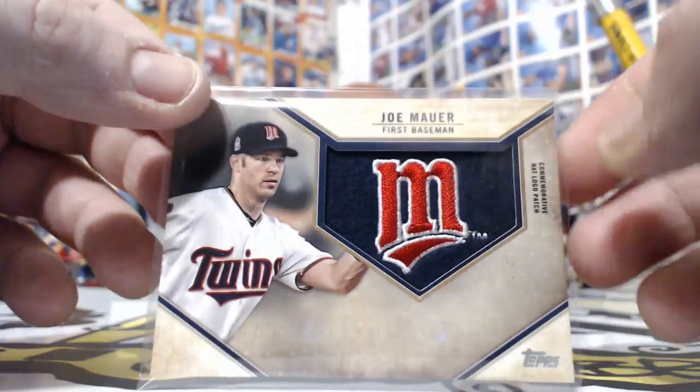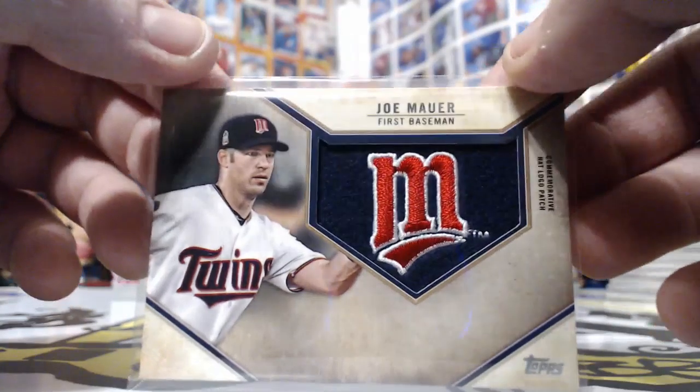Yeah, I'm going to see if I could try to get a set of these. I'll be looking on eBay. I'm sure a bunch of people put the sets together and are selling them.